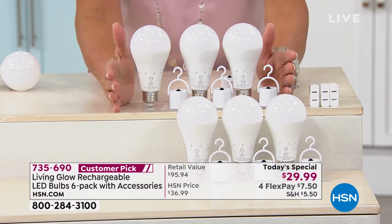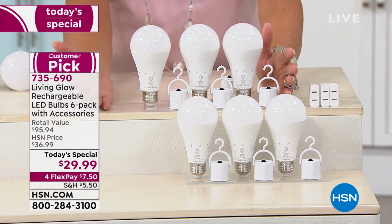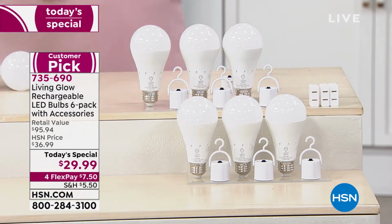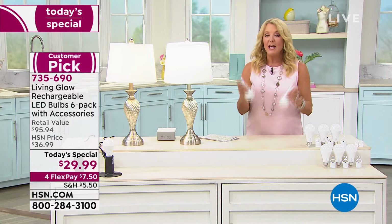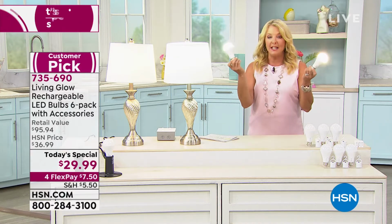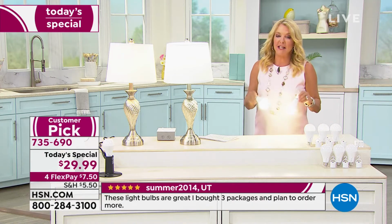So you put them in any normal socket that holds a 60-watt bulb, and this is a bright 60-watt equivalent. You use them every day, just like you would your lamps. But when an emergency happens, or if you want to go and use these independently, guess what? I can. And that's kind of just the beginning of our story.